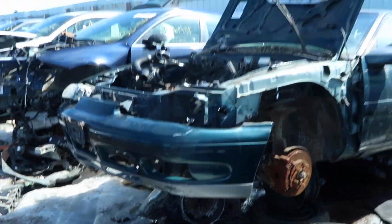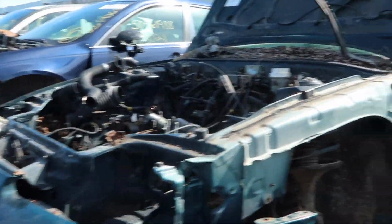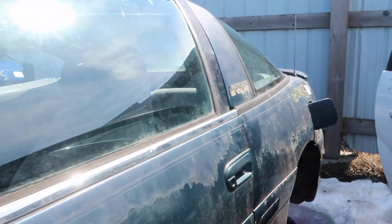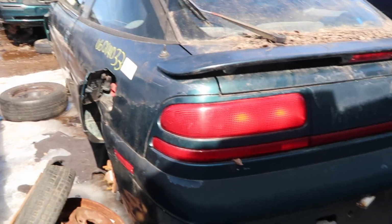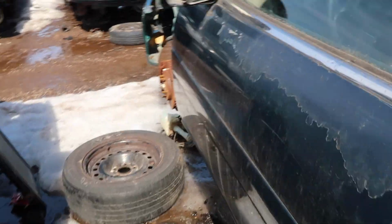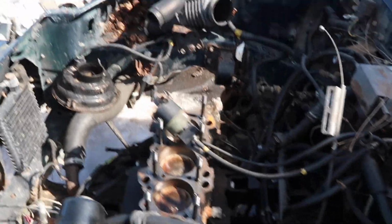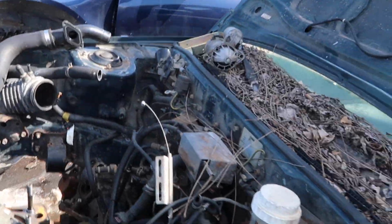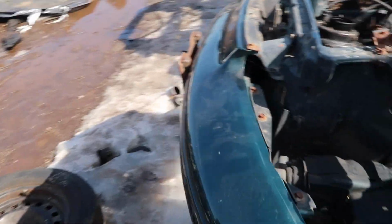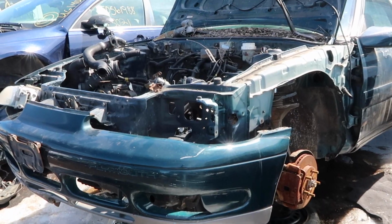All right guys, we just made it to the junkyard. I just want to show you this thing real quick. Got a 1G auto front wheel drive laser. Been here for a little while, been pretty well picked over. 7-bolt block is still inside, but it's been pretty picked over. So we're going to keep looking for that 3G Eclipse that I came here for.